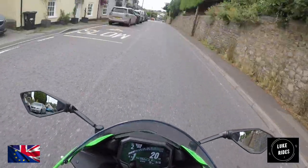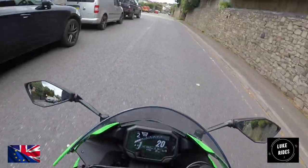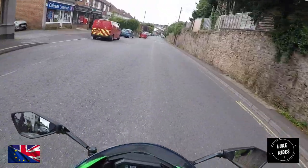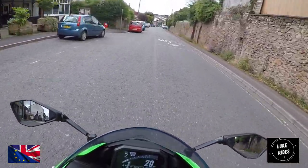Standard key from Kawasaki, so no keyless ignition, but the key slots in really nicely, and as well, opening the fuel tank is really easy.